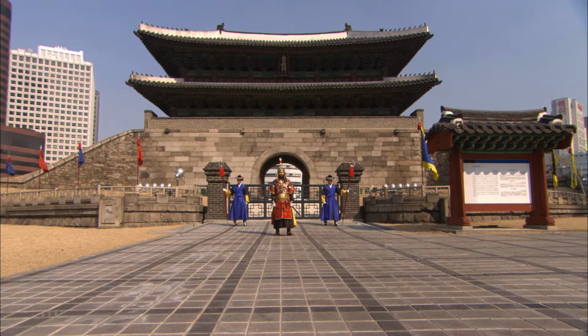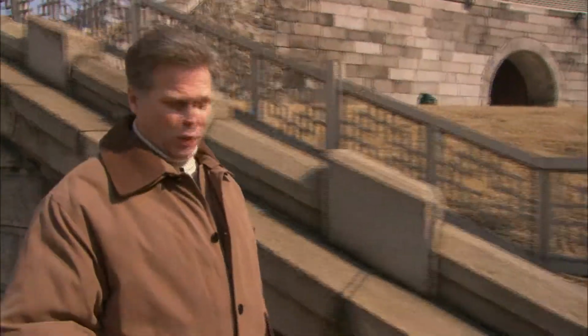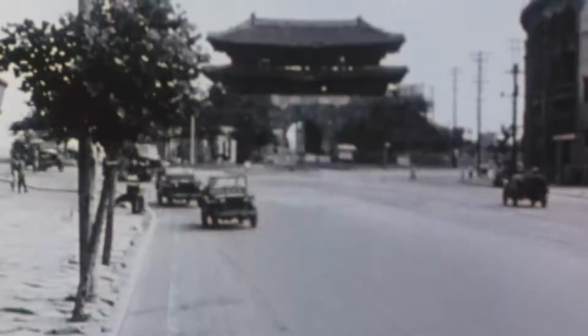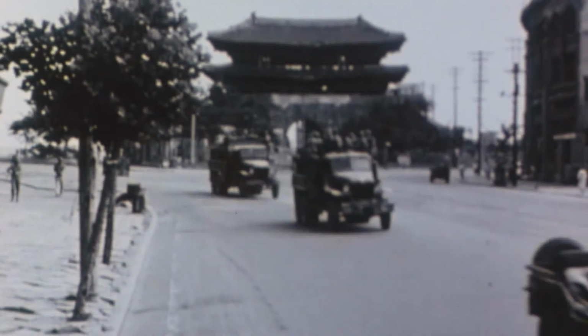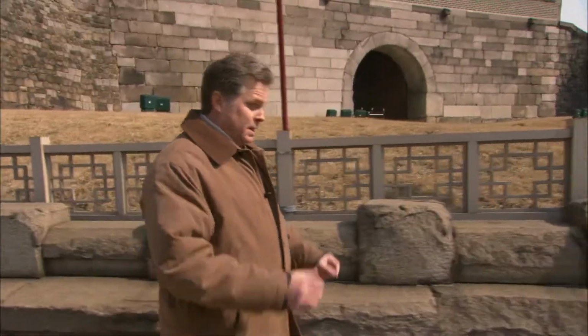This is the South Gate, and it's one of the few buildings that remains from ancient Korea, and it's even one of the few buildings that remains from the Korea of the 1950s. One of the problems in retracing the steps of the Korean War is so much has changed that there's only a few buildings that still remain.